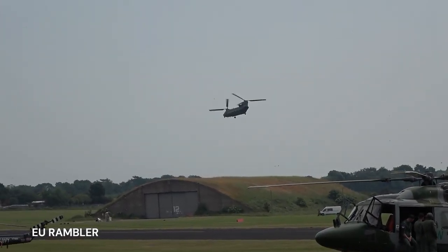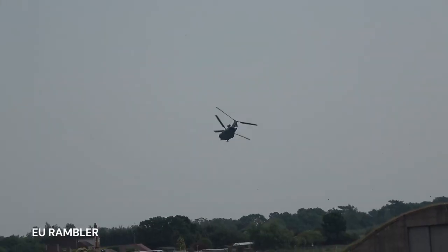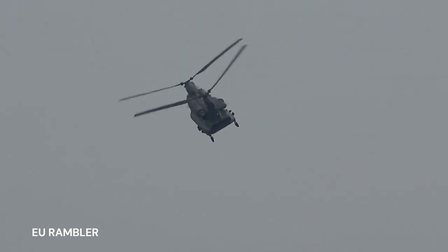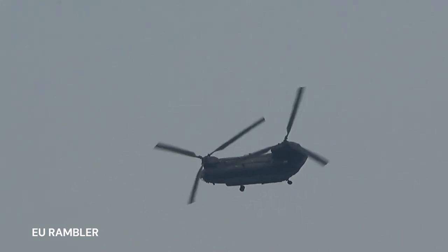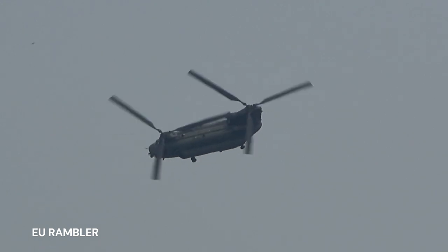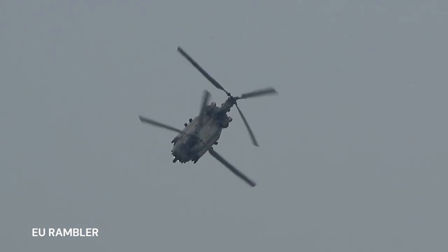RAF in 1989, before most of the display team were even born. Jim has flown the Wessex, the Augusta 109, the Squirrel, the Griffin and the Chinook. He's undertaken operational tours across the globe and is the Chinook's only current A1 instructor, meaning he's forgotten more about flying than most of us will ever learn.